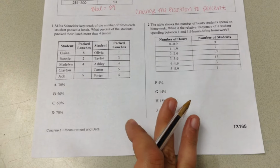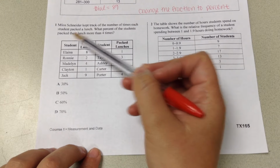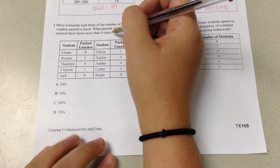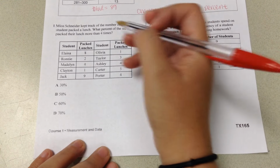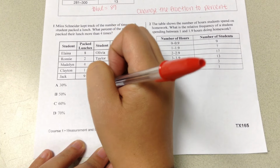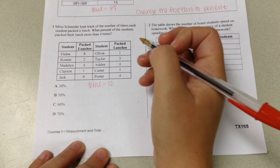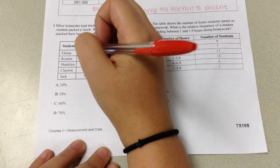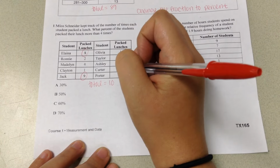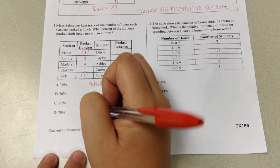For number 1, Ms. Schneider kept track of the number of times each student packed a lunch. What percent of the students packed more than 4 times? Okay, so more than 4. So first I'm going to count how many I have. So my total is 10. So I have 10 kids. Which ones are more than 4? Well, 8 is more than 4, 9 is more than 4, and 5 is more than 4. So I have 3 out of 10.